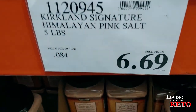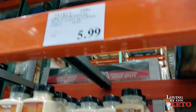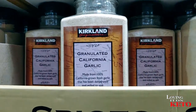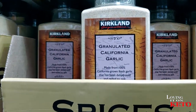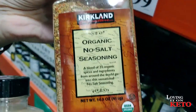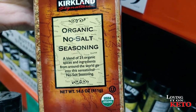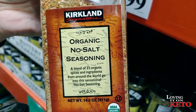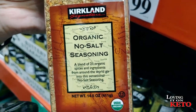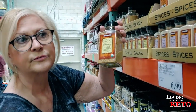So this is where I get, if this is $5.99. What is it? It's my no salt granulated garlic. Right. And then I get the organic no salt seasoning as well. Yeah. I use this in everything. It's great because it has 21 organic spices and ingredients, and it works so good. I used this last night in my Instapot pulled pork. This is what I used.